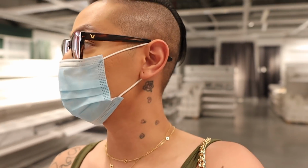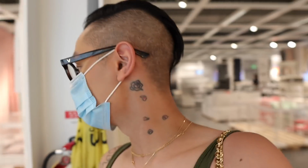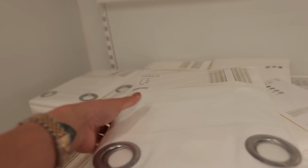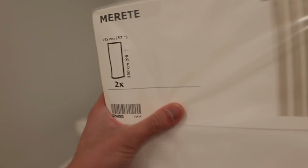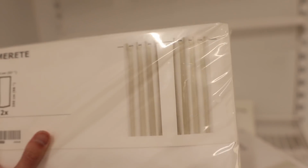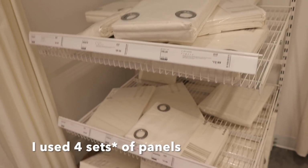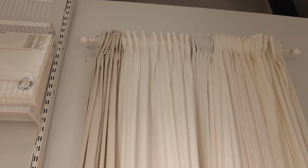Okay, so I made it here in the textiles section, and I'm gonna show you guys exactly the curtains that I have in my studio. I think it's around here somewhere. So these are the curtains that I have in my studio. Marit, and I have the longer one. This is the 98-inch in length, but I have the 118, and I used 4 different panels to create a really full look. I love when you get that really nice pleated effect. It just looks so high-end and so luxe.